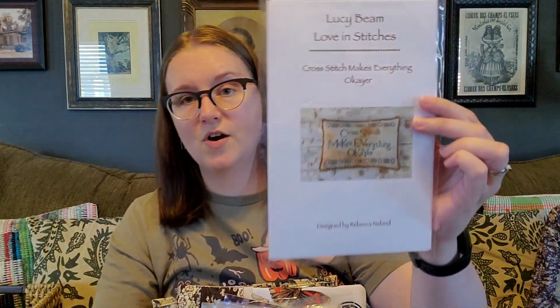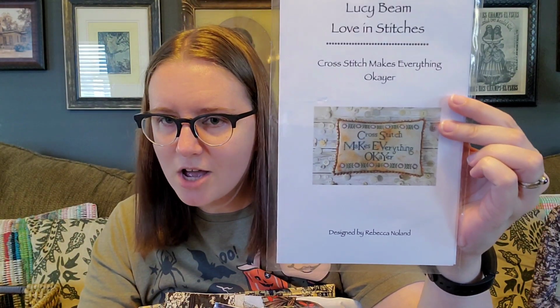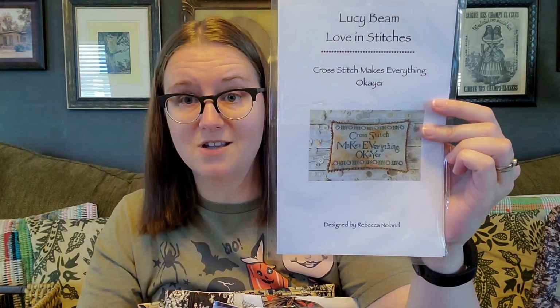Let's pull one of these smaller ones. Try not to look. What is this? Ah, cross stitch makes everything okayer. See, there's some non-sampler stuff in here that's small and petite. I'm hoping that when I start this one, I can just knock it out.